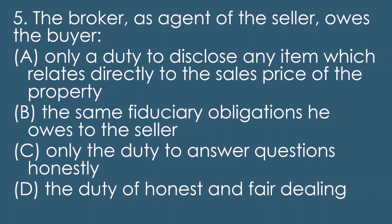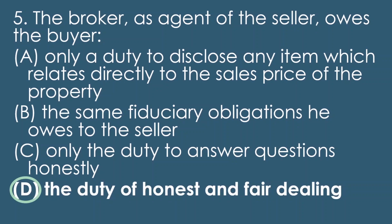Well, you should be looking at the agency relationship diagram. The agent of the seller has a fiduciary duty to the seller, but he is not the agent of the buyer. And in that case, remember, the agent would owe a duty of honest and fair dealing to all third parties in the transaction. So the broker of the seller, or the agent of the seller, would owe a duty of honest and fair dealing to the buyer. He does not have a fiduciary duty to the buyer.